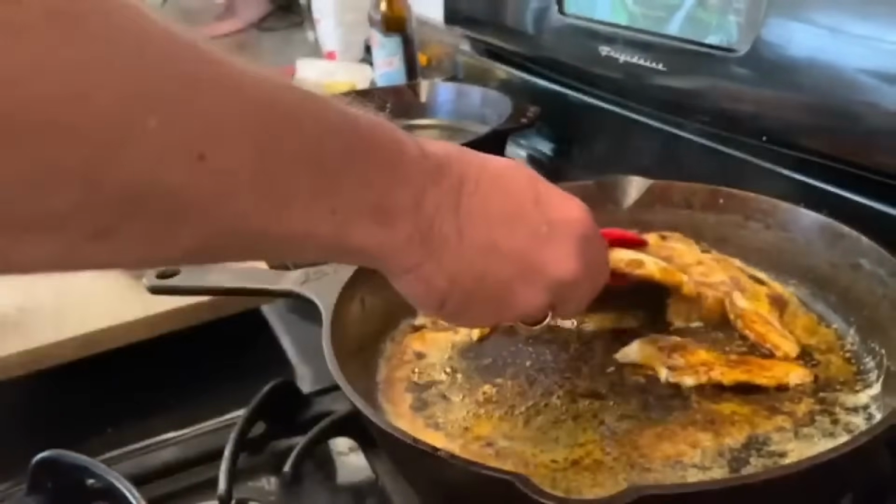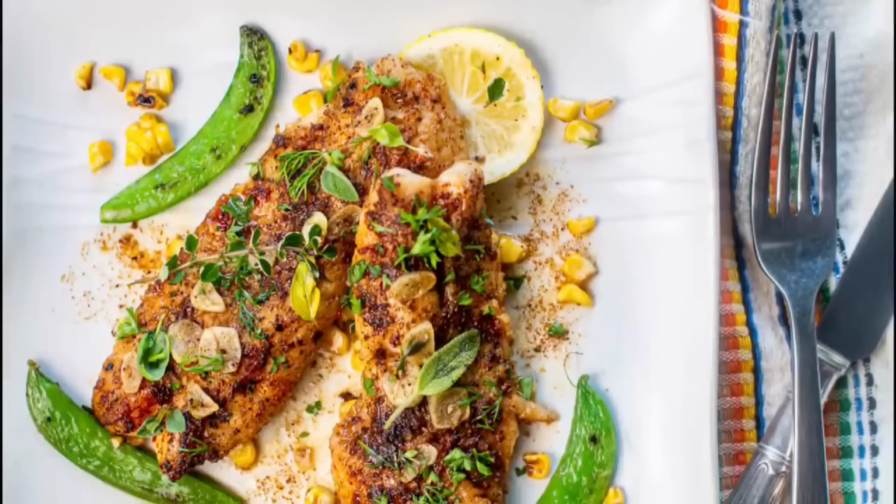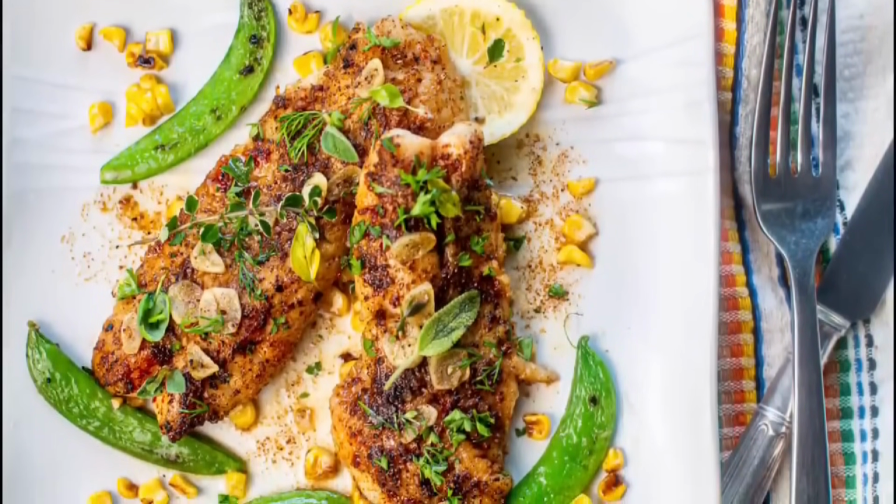This preparation technique was so popular that it significantly contributed to the overfishing of redfish, leading to fishing restrictions to protect the species.